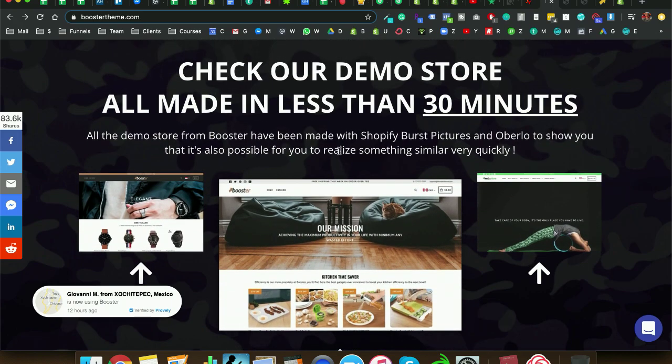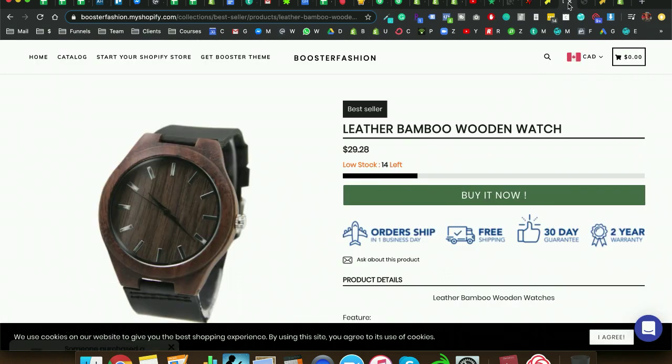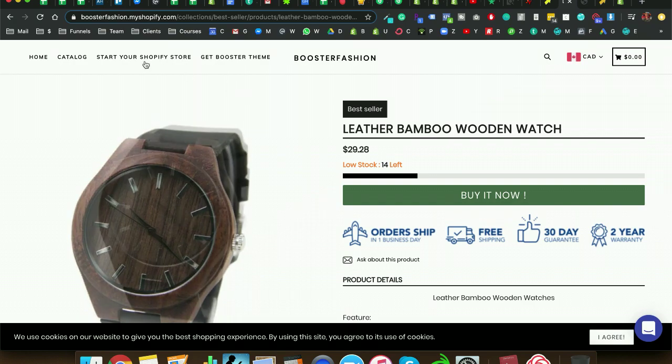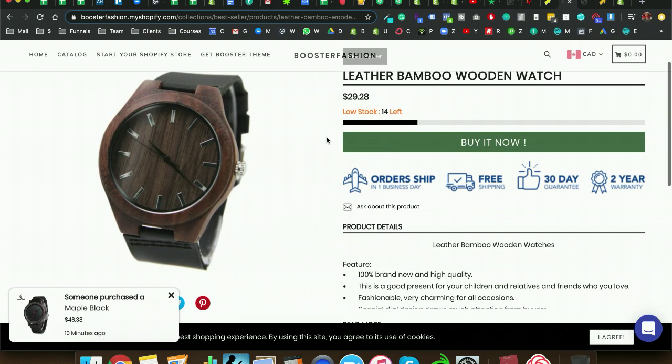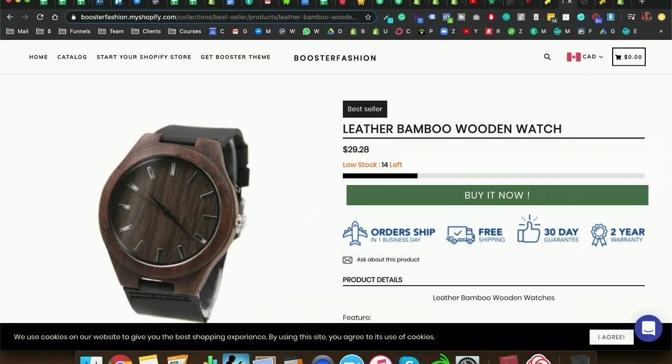I'm going to show you the demo stores, what they look like, and go through them a little bit. I think it's really important that you understand what they look like and how they feel. This is the first one, Booster Fashion, and this is a product page. I like to show you the different product page setups they have. This particular one is the regular theme, but the product page has a wider version. It's about 50-50 with the product image that zooms in.